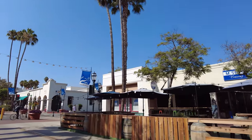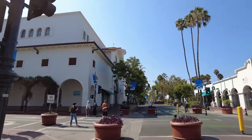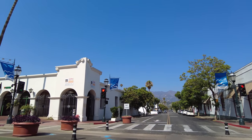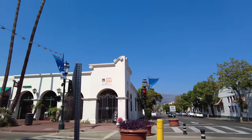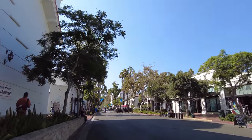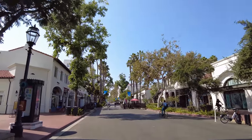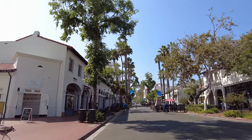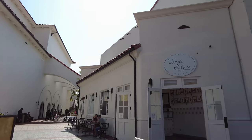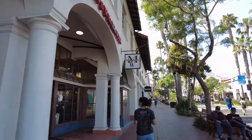I like how they have a lot of bars out here, pubs and stuff. Only in Santa Barbara Gifts. In case you're wondering what those blue banners say, it says "Heal the Ocean." I can get on board with that. I love going places where they have the, oh, what do they got over here? They have wild animals. Santa Barbara has had great white sharks swimming off her shores quite a few times recently.